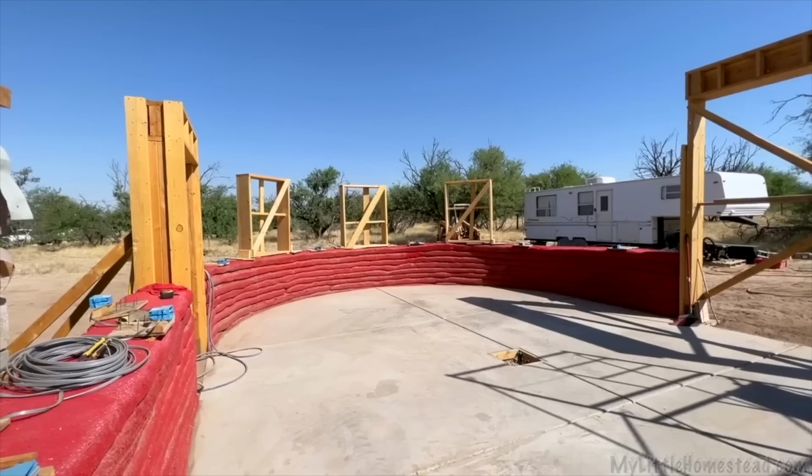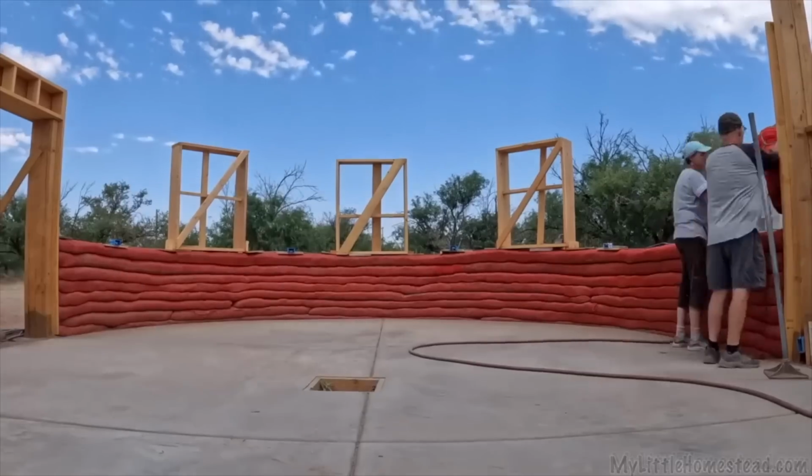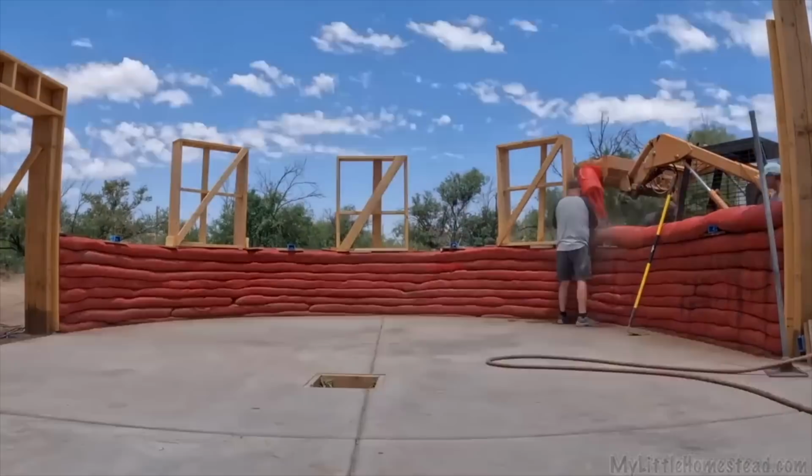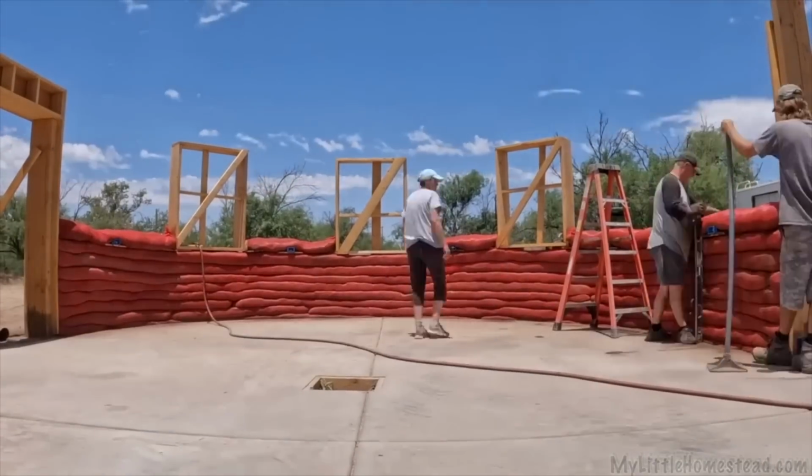All right. So in the last weekly peek, we had quite a bit of progress done on the workshop that we're doing right now, which is pretty fun. A lot of bags went up in the air, which is very satisfying. Lots of bags. Dirt doesn't like to go up in the air, but I will say this: it is going up in the air.